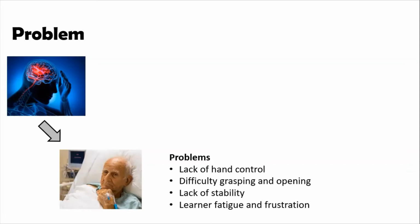So depending on what ability someone is at, they will probably need different types of control and different levels of assistance too, because as they get stronger, they won't need as much assistance. And hopefully, after they're using this, eventually they'll get totally off of it.